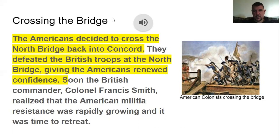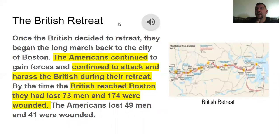The Americans decided to cross the North Bridge back into Concord. They defeated the British troops at the North Bridge, giving the Americans renewed confidence. Soon, the British commander, Colonel Francis Smith, realized that the American militia resistance was rapidly growing, and it was time to retreat. All right.